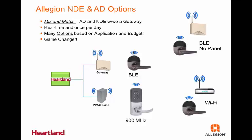So you want real-time communication on an application like that. So it just really varies based on the location and the application. But the one thing you see there last, and talking with a number of people at trade shows and so forth, we've been hearing the term game changer. So as you can see, with the flexibility and, as I mentioned earlier, with the cost and so forth, it really provides a lot of options for you.